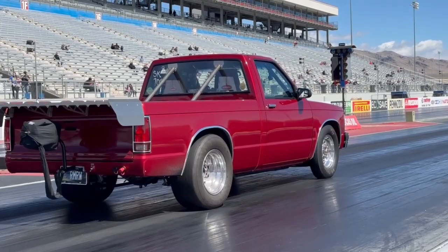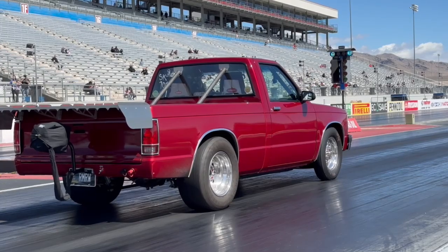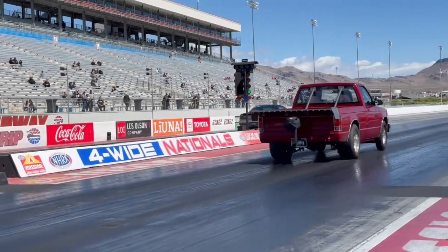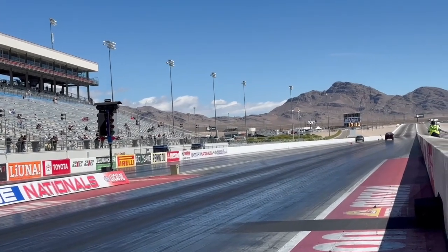And it's cool too. It's super clean, because when you see trucks like this, they don't always look as clean as how you have it. Would you mind sharing a little bit about your background, how you got into drag racing?